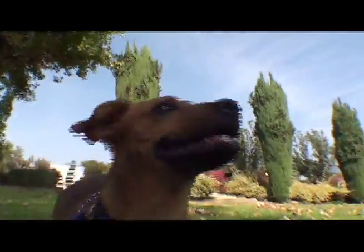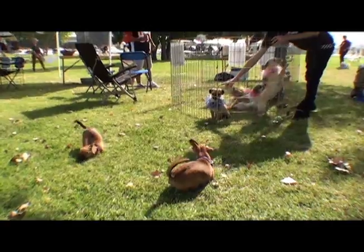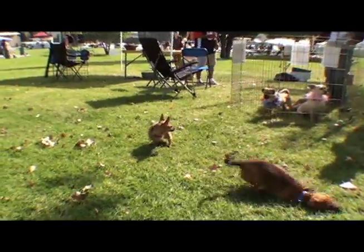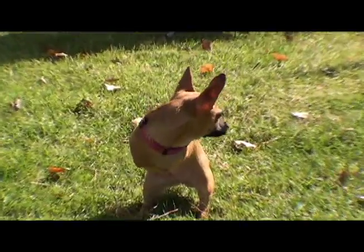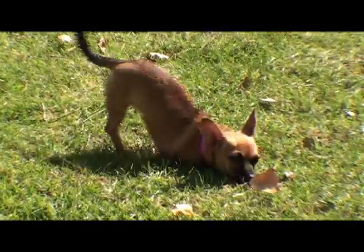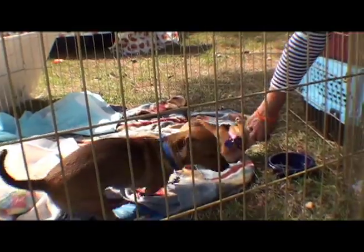Right now we're trying to raise money to get them some carts or hoppy vests. We're not sure which ones are best. But I guess we're not going to teach them to walk on their back legs. I think it'll be a little bit too hard on their backs. But when they get adopted out, they will have to be together. That's one of the stipulations in the adoption. So they are looking for a home.